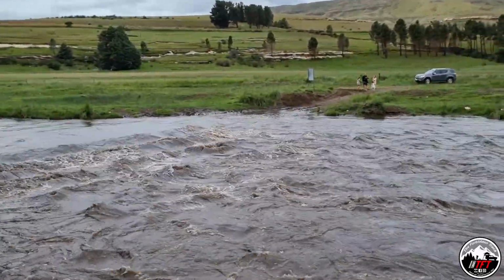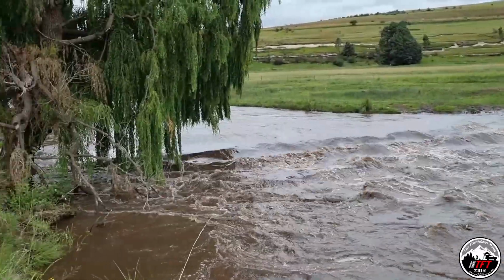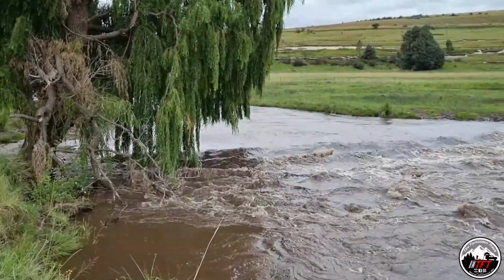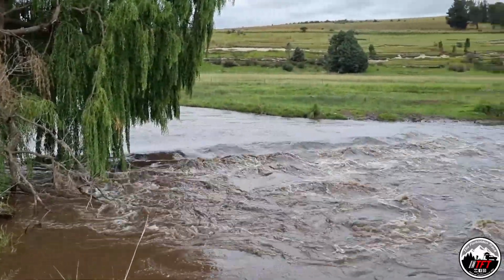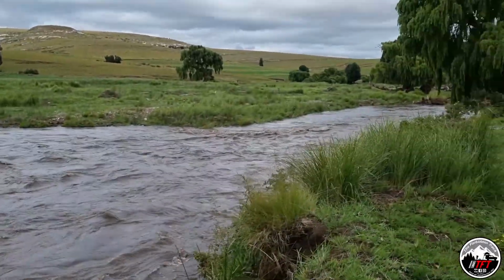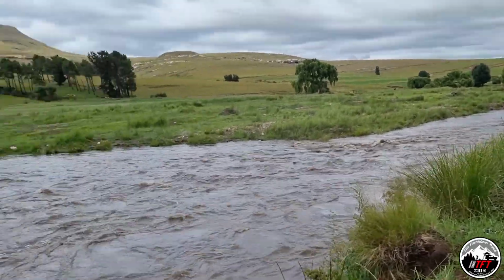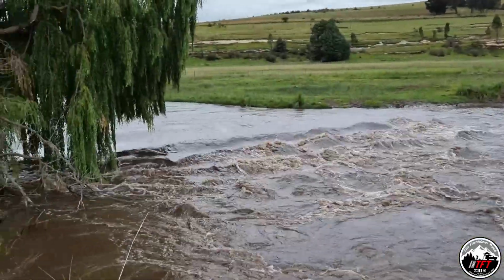Our first challenge going home. We're gonna load the cars on a tractor and go over this river. Let's see how it goes. I've already taken one car over, so I'm sure it's all fine. We had a cloud burst last night, and I think they had like 35 millimeters or something in half an hour. So yeah, let's see.